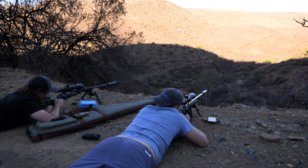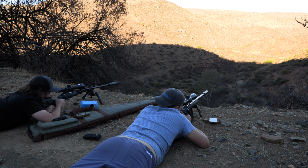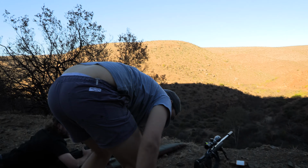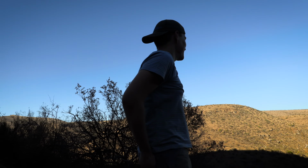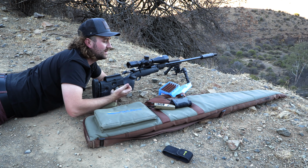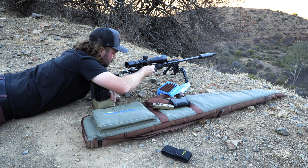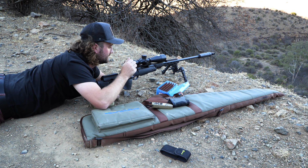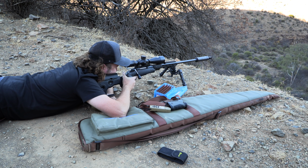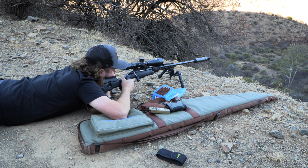Dead center. Wait, was it? Well, just loved it. Okay, nice. I'm happy with that. I'm done. I'm assuming that my muzzle velocity is going to be a little bit slower for my cold bore shot, so we'll see. Should be interesting. Just need a couple of impacts in the short.